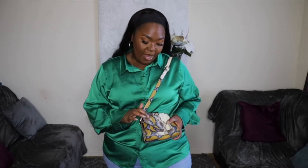Now I would pair this with some heels. Y'all, I barely got shoulders, my shoulders slump, so when I wear a strap, that's why I don't really like to wear straps up here. They tend to slide down. But anyway, with this outfit, I wouldn't mind pairing it with some clear heels or something with a pop of color. I would even pull this yellow from this purse on my shoes.